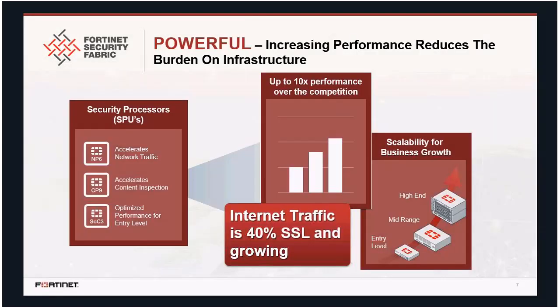Second, powerful. Powerful is something that can provide increasing performance but also reduce the burden on infrastructure. Now, for Fortinet, when we first started, the idea was not to leverage merchant-based silicon, but instead create our own security processing unit that would help provide the best price per performance, the best line rate speeds, and also the most effective security across the board while not bringing things down to the lowest common denominator. So first and foremost, how do we do that?